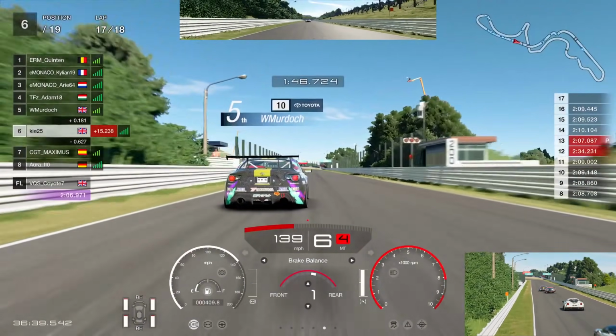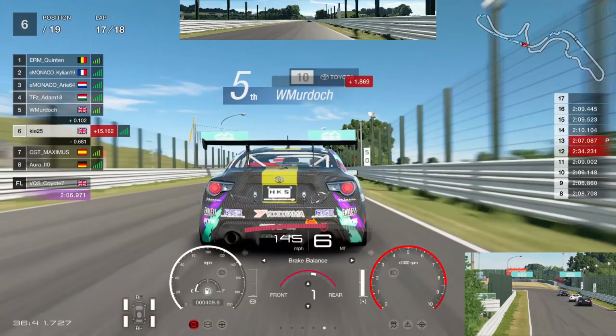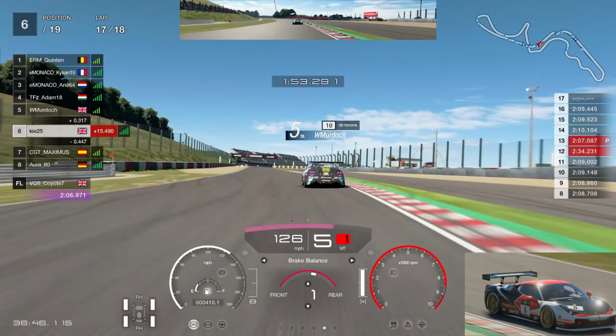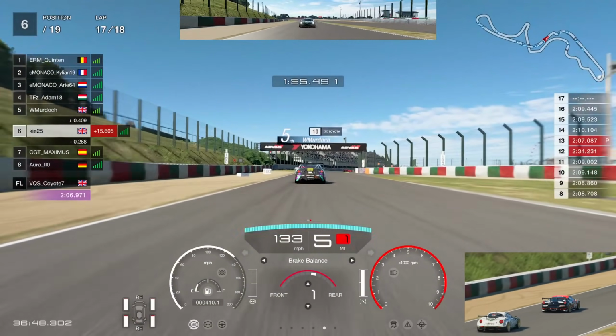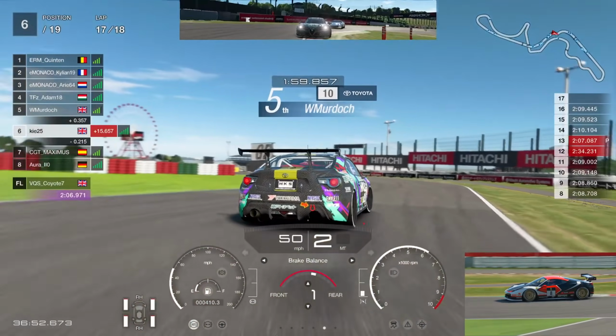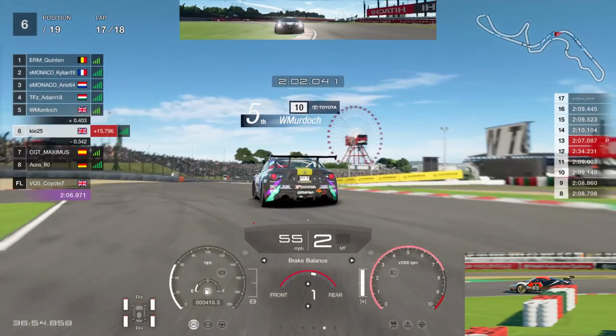So you can see there, we're flashing him to say go back over, but we do miss the apex a little bit here because I was just too busy concentrating on Will. But we've got enough of a gap to that Alpha behind us, so making sure we brake nice and early into the apex, and we've still got this P6 position, and also we're going to get that slipstream from Will.